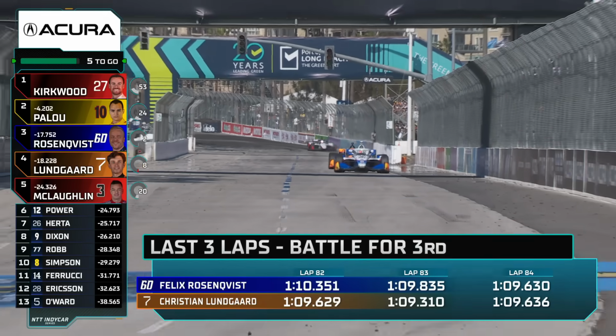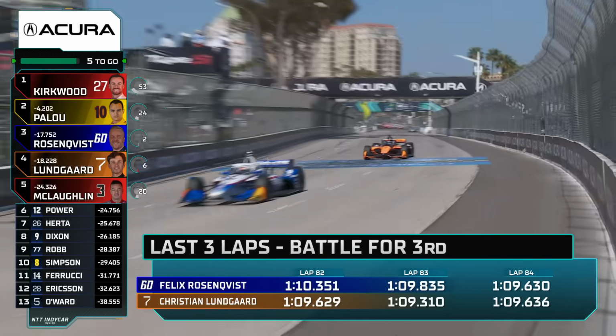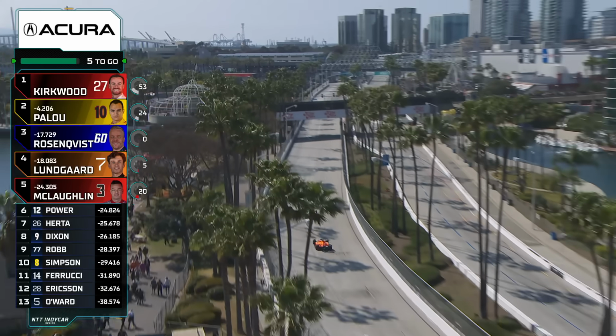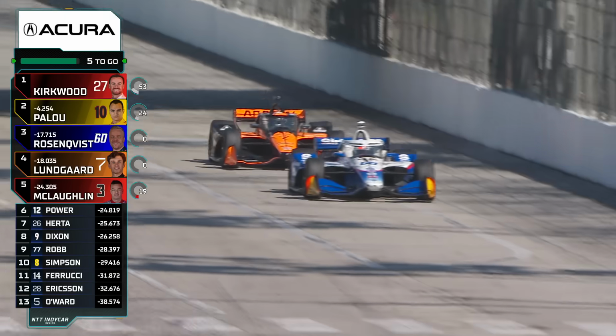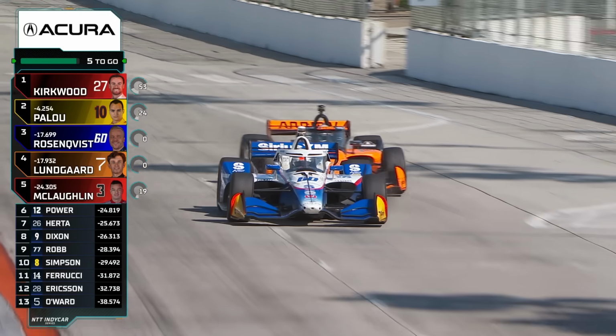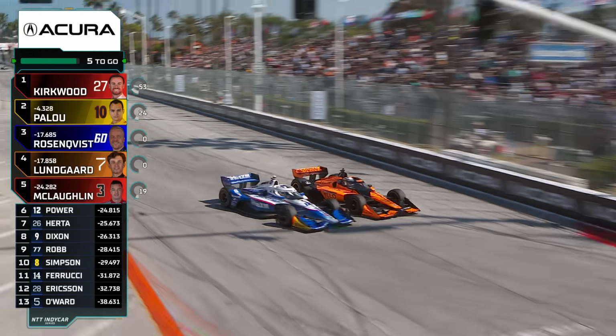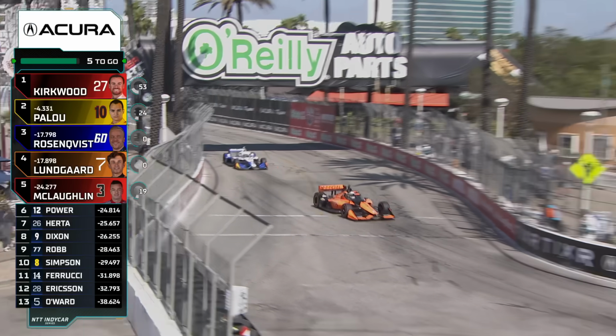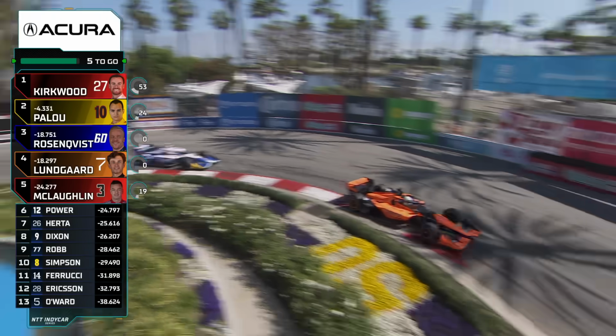Lundgaard looked really good coming out of turn 11, but he just doesn't have much push to pass left. Neither does Rosenqvist, as it goes to 0. So nothing left to defend with. Here comes Lundgaard. Shaping him up, goes to the inside. Out of line. Inside. Had to do it there, had to get it done, and he executed. Rosie tried to fight it, but just gave him enough room.